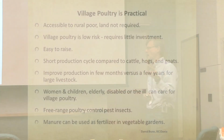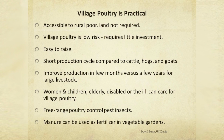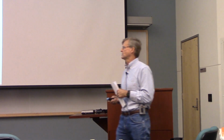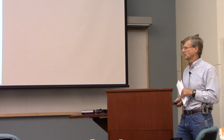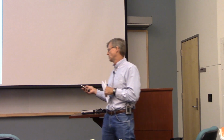It's also practical. A person can raise chickens without owning any land. You go to a village, they're running between the households, they're running along the road, they're running on the edge of ag fields. It's very low risk. If you ask people typically, how important are chickens? They usually will say not. And you go, why? Well, we don't spend anything on them. They just run around. And usually if you're not investing much, you don't think of it as that important. They're easy to raise, they have a short production cycle, they also have a very high feed conversion rate compared to most livestock. Women, children, disabled, people who have to be around the household can raise chickens because it's very, very little labor. And they free range in some settings. They're actually very important for pest control, and they also provide manure.